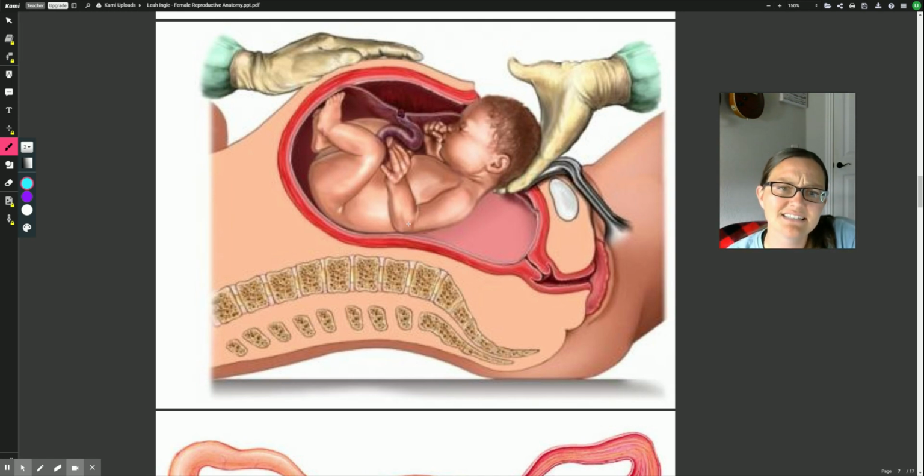In this example, it looks like a C-section because it's above the pubic bone there and not down here. So no, they don't just cut this giant piece of your stomach off in a C-section. They make an incision about right here. It's above your pubic bone. And it's about 4 to 5 inches across, I think. They go with a surgical blade, and they can't go super deep because they don't want to damage the baby or anything like that.